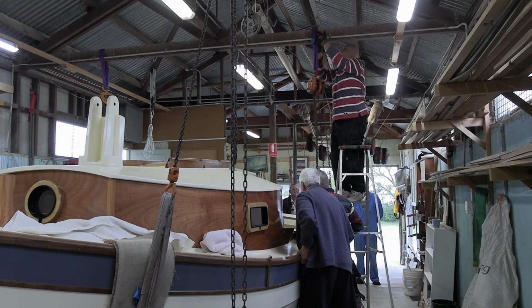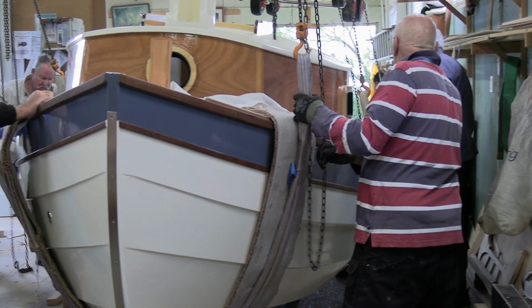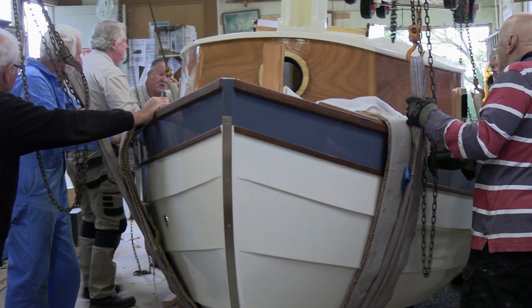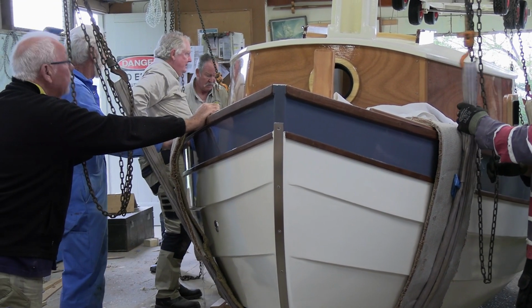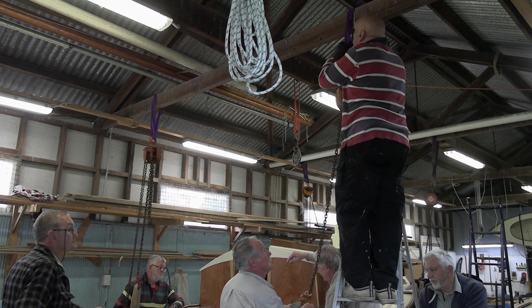This shed was part of the Catalina flying boat base during the war. In fact, it was the ablutions block, I think. So nothing is designed for moving boats. In the new shed they hope to build, there'd be a dedicated rig for moving the boats from one side to the other. But here it's a very slow process.